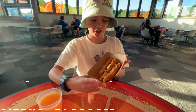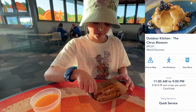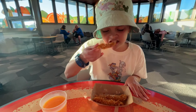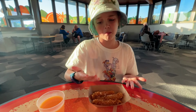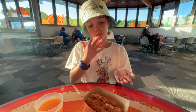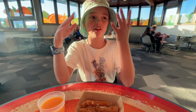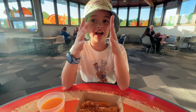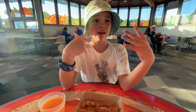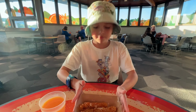There's also the shrimp tempura, which I'm excited to try. I've never really had shrimp. You know what? It tastes like chicken with just a little kick to it. It's not spicy. It has a bit of flavor on it. I really like that. It just tastes like really good chicken, but with a bit of flavor to it. Don't worry, it's not spicy or anything. This is very delicious.